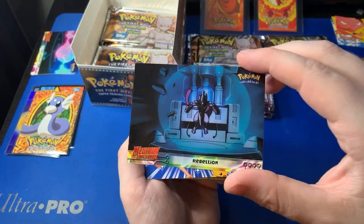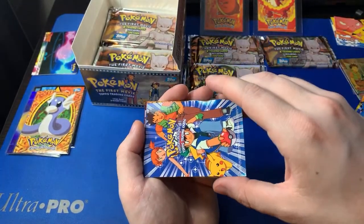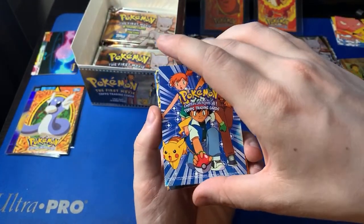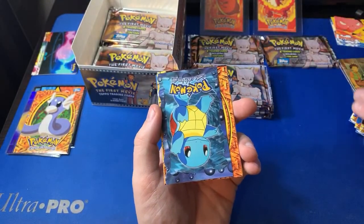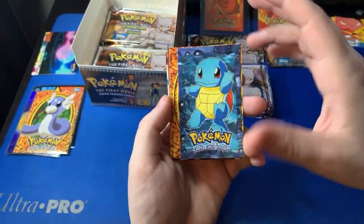Rebellion. That's a sick looking card too. That would be sick to get in a holo. What's this? This looks like a piece of the puzzle maybe? Or is this like the list? Oh, Zach, bro. So we got the list here. Zach is killing it on the Squirtles. I don't know if I'm going to give Zach all these or not.